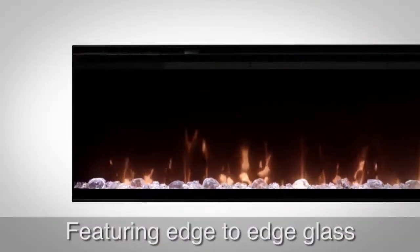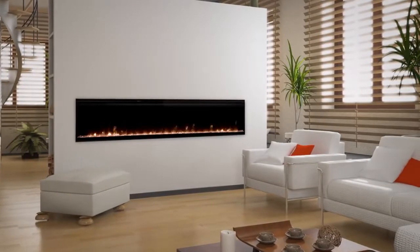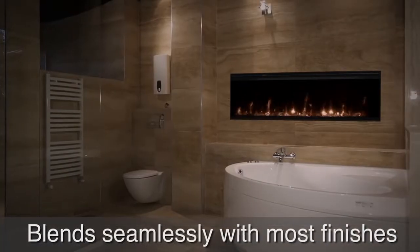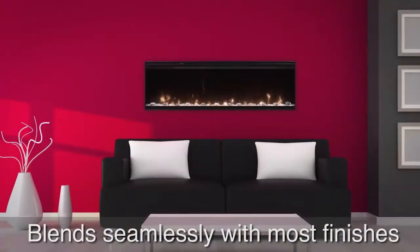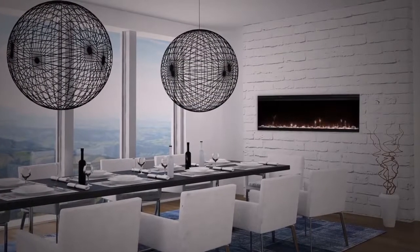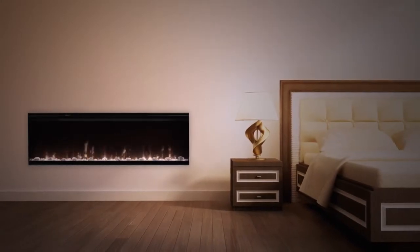Featuring edge-to-edge glass, the Ignite XL offers a flawless panoramic view of the flames from any angle. Whether you complete your fireplace with stone, tile, or drywall, the clean-faced design blends seamlessly from flame to finish. Home or high-rise, basement or bedroom, with Ignite XL, the only limit is your imagination.